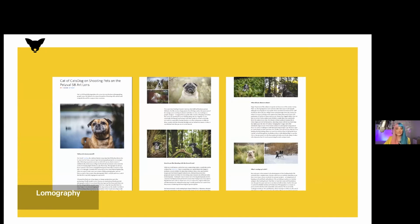For these guys, let me tell you about this actually. They had this lens, it's called the Petzval 58. And they were using this article as a way to promote this. And I told them about the work that we did and that we used this lens in our work. And that was how this article came about. And this lens is amazing, by the way.